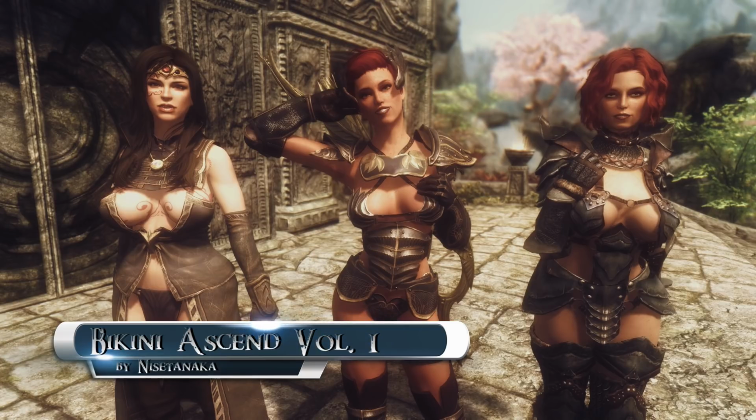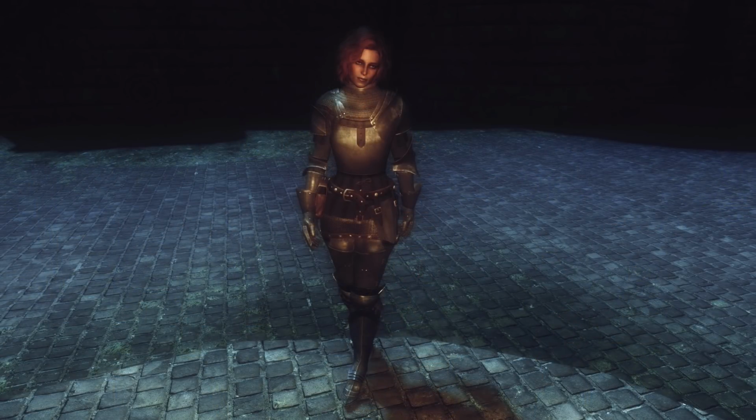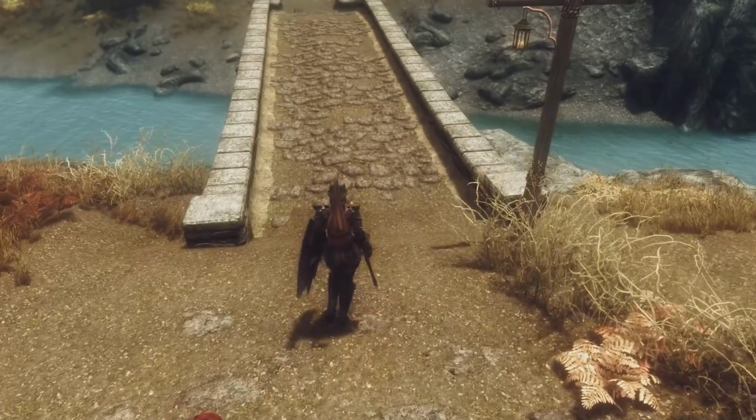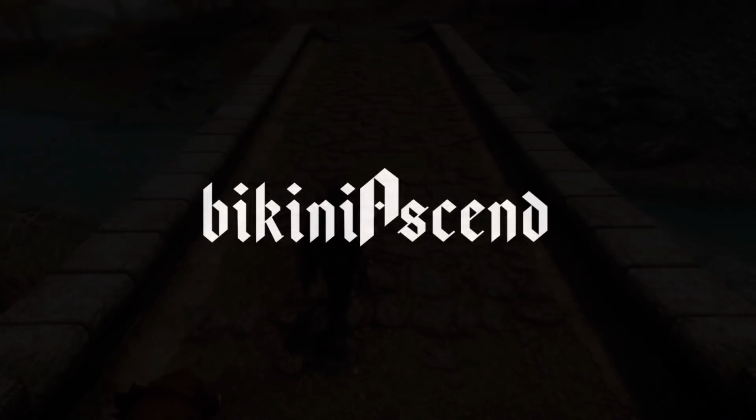Originally, the mod was jam-packed with all kinds of extra goodies, including some very awesome European medieval armors and a new location. However, for the publicly released version, it was scaled down to just the 2 bikini armors and the robes. Why is it called Bikini Ascend, you may ask?